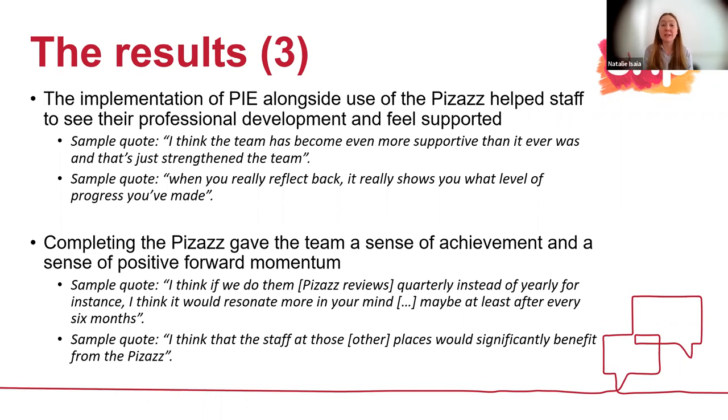And then regarding the PIZAZZ specifically, someone said, when you reflect back, it really shows the level of progress that you've made. And then linked to that, the team were talking about getting this sense of achievement and this sense of positive forward momentum, specifically from doing the PIZAZZ. So someone wanted to do them quarterly instead of yearly, and given how many sessions we spent on it, that's really saying something, because it was this big piece of work. They loved it so much and found it so positive that they wanted to do it even more.